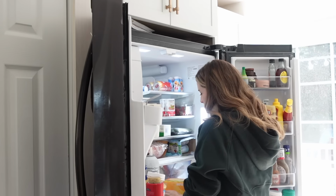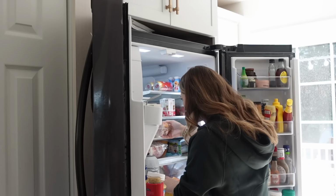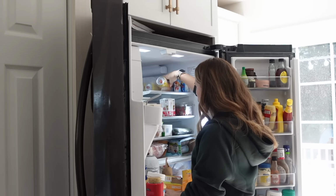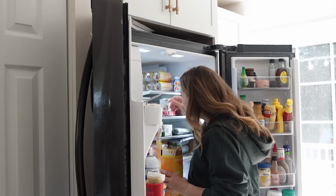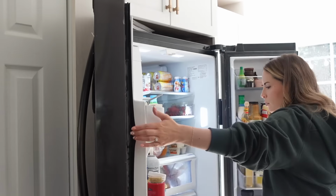I feel like the last couple of times I've gone grocery shopping, I've had a hard time shopping because I didn't know what was already in the fridge. And that's why I try to stay on top of doing this. But we went on vacation a couple weeks ago, and I just have really not caught up on everything since then. So this was something that I really needed to catch up on.